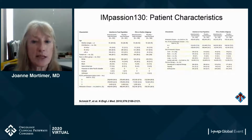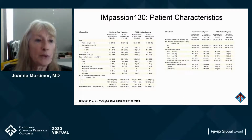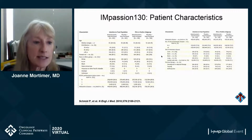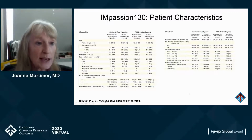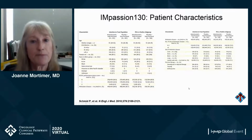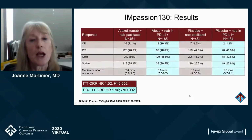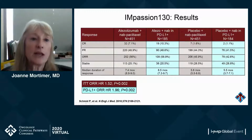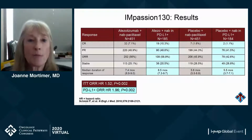This slide summarizes the characteristics, and I won't belabor the point, but largely these are patients who have visceral metastases, who have a good performance status, and who have a number of sites of metastatic disease. If we compare the response rates side by side, this is the entire group of 451 assigned to the treatment arm compared to the placebo arm.